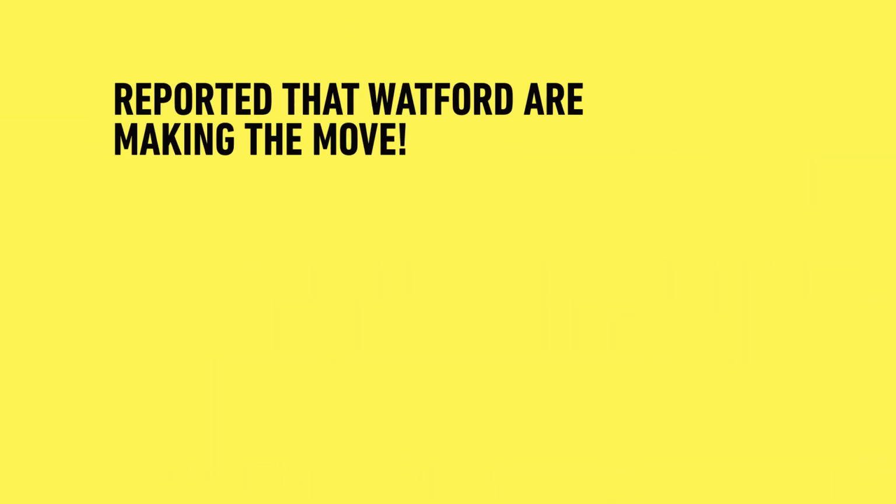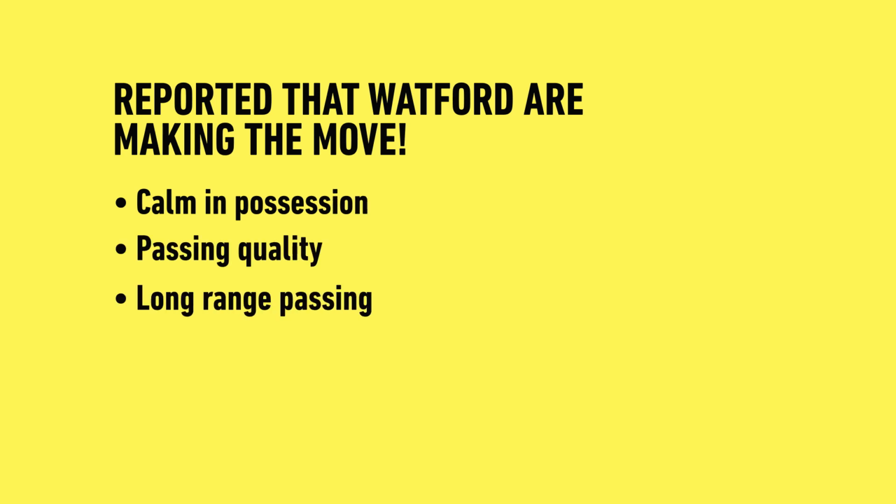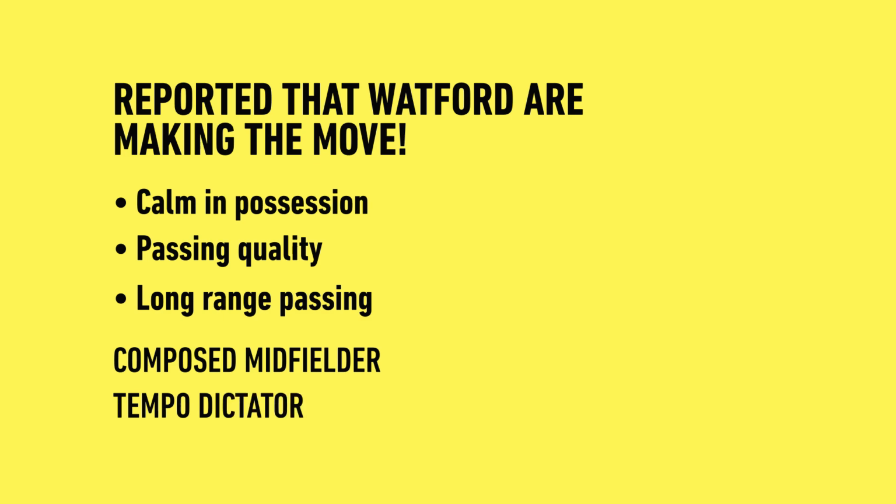He's a defensive midfielder who's calm in possession, got good passing quality, and especially in long range. To have this kind of player who can make the play tick for Watford back in the Premier League could be a really top signing for them to make.